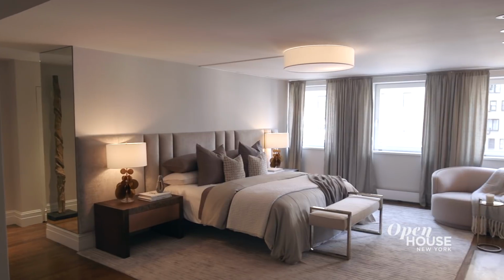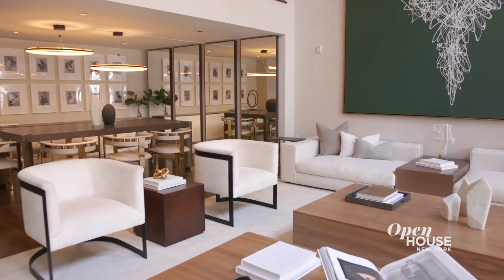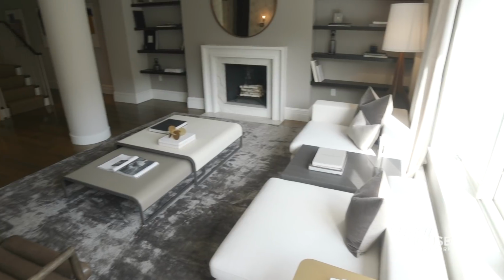Welcome to 807 Park Avenue, a new take on townhouse living. We've reimagined the space to be modern yet timeless. And walking throughout, you really do feel like you're walking through a New York City townhouse. It's got 4 beautiful bedrooms and multiple spaces to entertain in style.